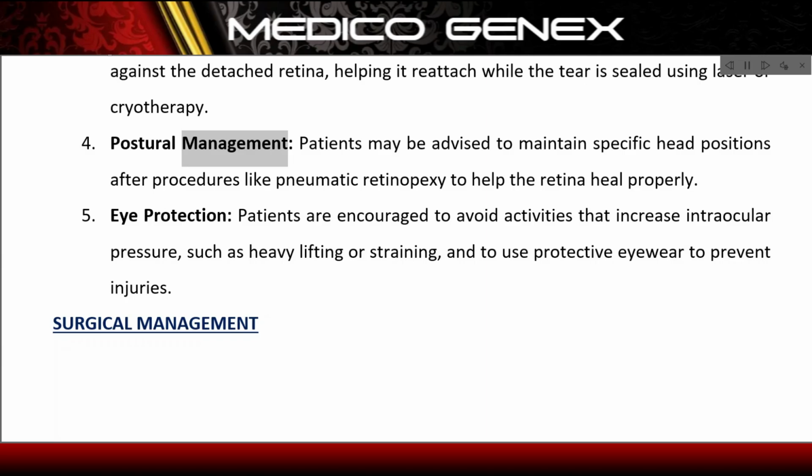Postural management. Patients may be advised to maintain specific head positions after procedures like pneumatic retinopexy to help the retina heal properly. Eye protection. Patients are encouraged to avoid activities that increase intraocular pressure, such as heavy lifting or straining, and to use protective eyewear to prevent injuries.